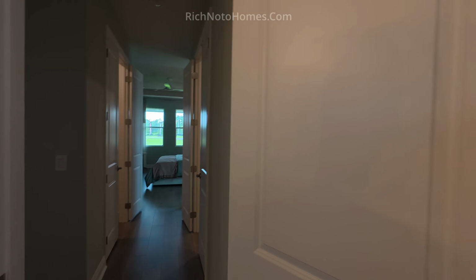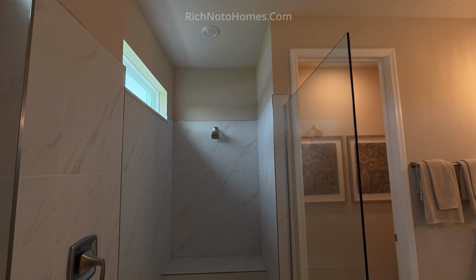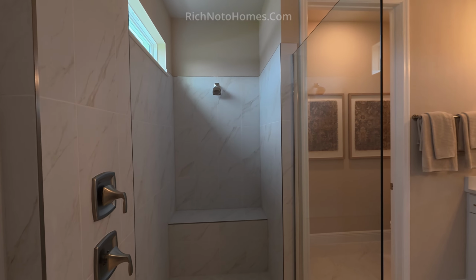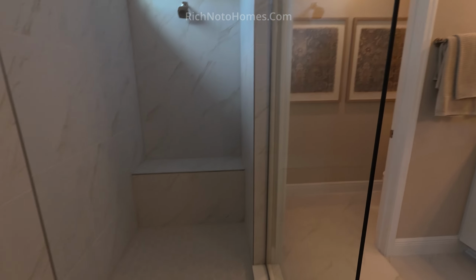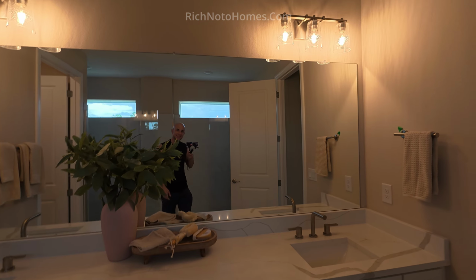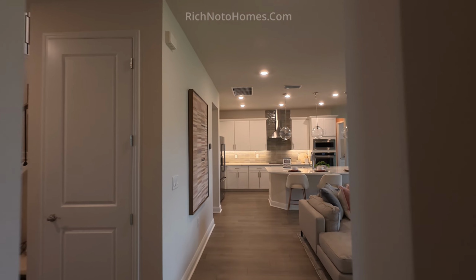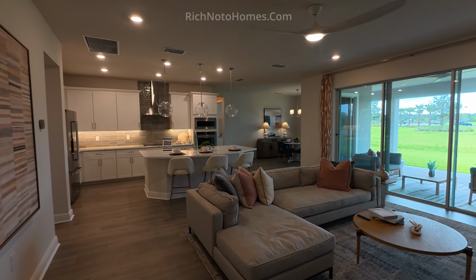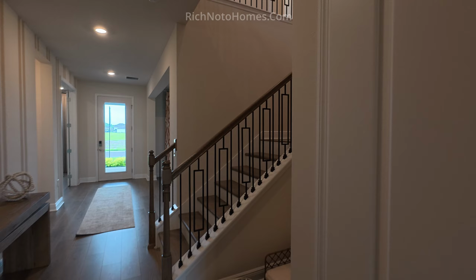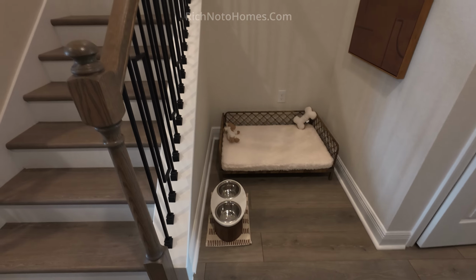Yeah, this shower is big. I was looking at it because I was like, okay, there's a shower head there and a shower head there, so that's really nice. Now I feel like this needs something overhead too, like a rain shower head. I'm spoiled. Oh, they got the bed for the dog. That's nice. That's cute.